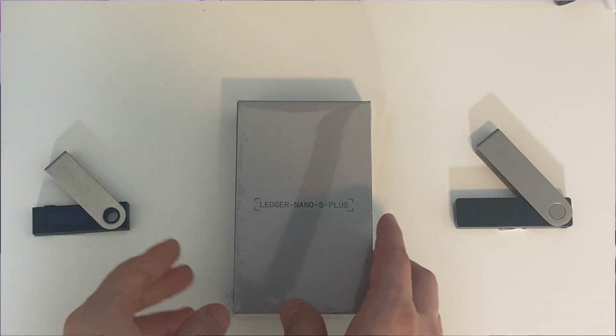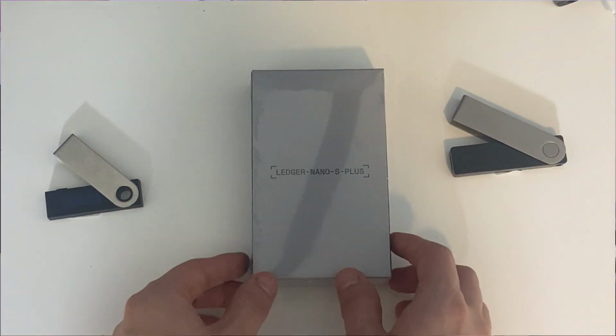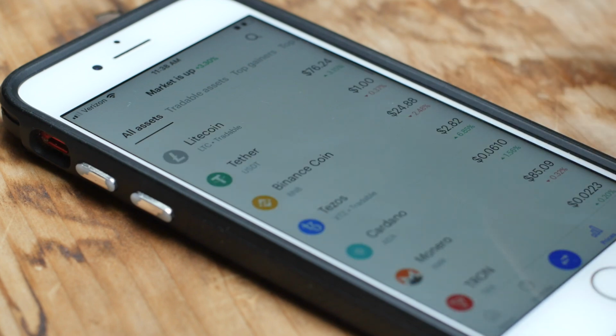They recently came out with this Ledger Nano S Plus, and when you combine the S Plus with their current offerings for hardware devices, this entire lineup of products gets very confusing. So if you guys watch to the end of the video, I'm going to be answering the question, what the heck is the difference between these three devices? And I'll be giving you guys a recommendation for which device is best for your personal use case.